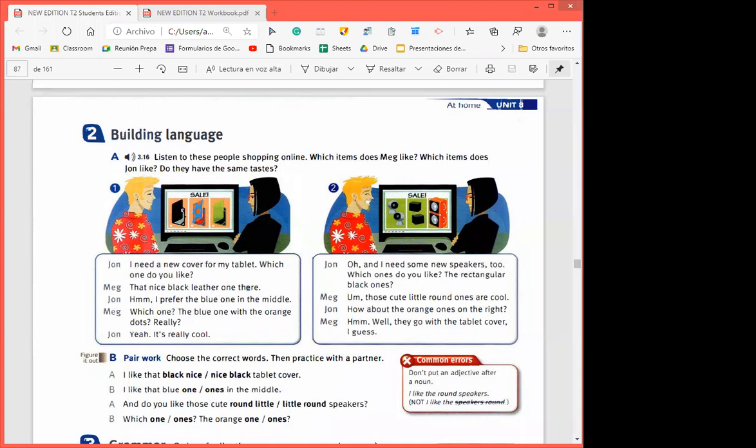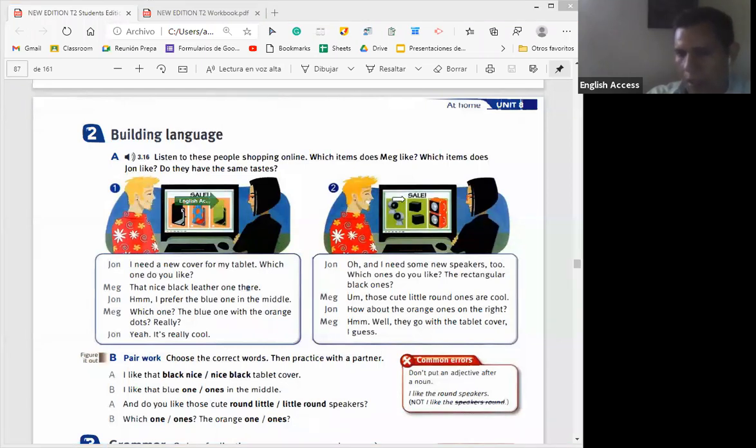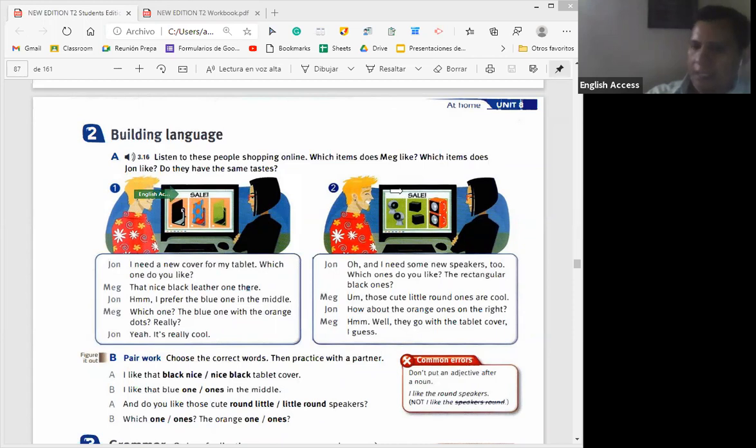Teacher, can you answer? Which items does Meg like? Which objects from here, from the computer? This is Meg, okay? Which items does Meg like? From here, which one does she like?